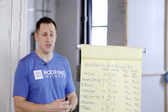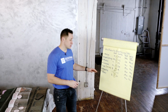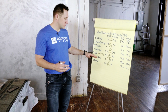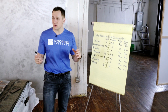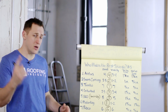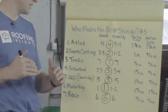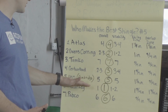So here's the final results. Number 1 goes to Malarkey. They won last year as well, so second year in a row. All installers who've installed Malarkey products love their nailing zone. I mean, there's other complaints with the product, but nailing zone is undisputed. Number 1, it's 1.75 inches all the way. It's really easy to see. Nobody makes a better, easy to understand nailing zone than Malarkey.